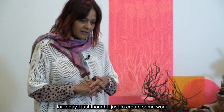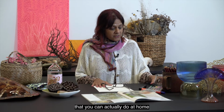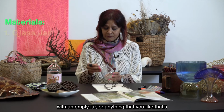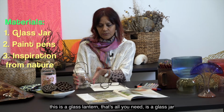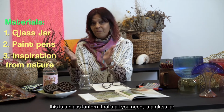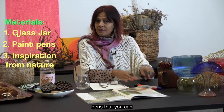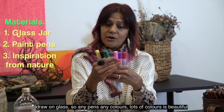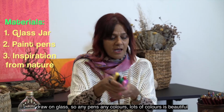For today, I just thought I'd create some work that you could actually do at home with an empty jar, or anything that you like. This is a glass lantern. That's all you need is a glass jar, even an empty Vegemite jar, that you can use. Pens that you can draw on glass. So any pens, any colours, lots of colours is beautiful.